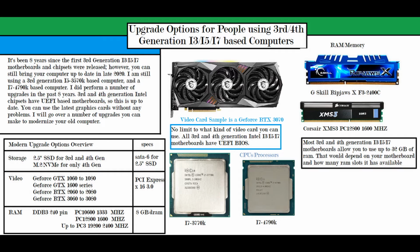For this video, I will be discussing how you could still use a third or fourth generation Intel chipset computer. At present, by just making a few upgrades, like I have, because I'm still using a third generation i5 based computer, and I also have two fourth generation i7 based computers.